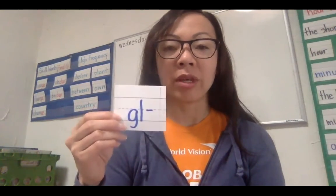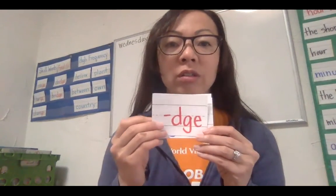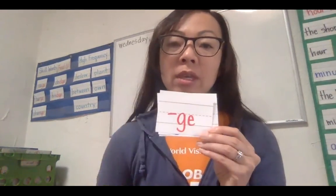All right, scholars, so remember, when G has a consonant after it, it's gonna make a hard G sound, G. If it has a U or an O or an A after it, it makes the hard sound G. But if it's at the end of a word, it makes the soft G sound, J. If it's at the beginning of the word with the vowels Y, E, or I, it'll make the soft G sound, J.